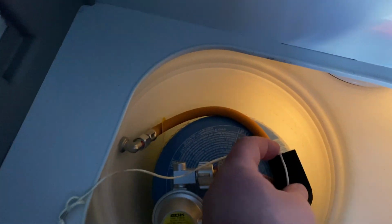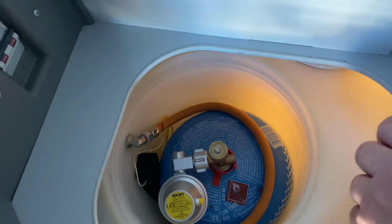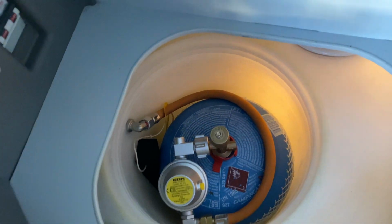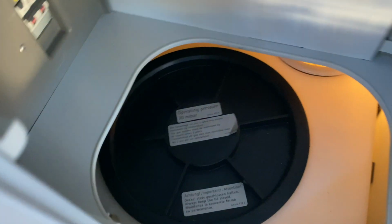So I just need to put this wedge down the side of that. Oh, somewhere. Just stops the gas bottle moving around. Turn the top to release the gas. We'll just put this cap back on, which seals it. And we're done.